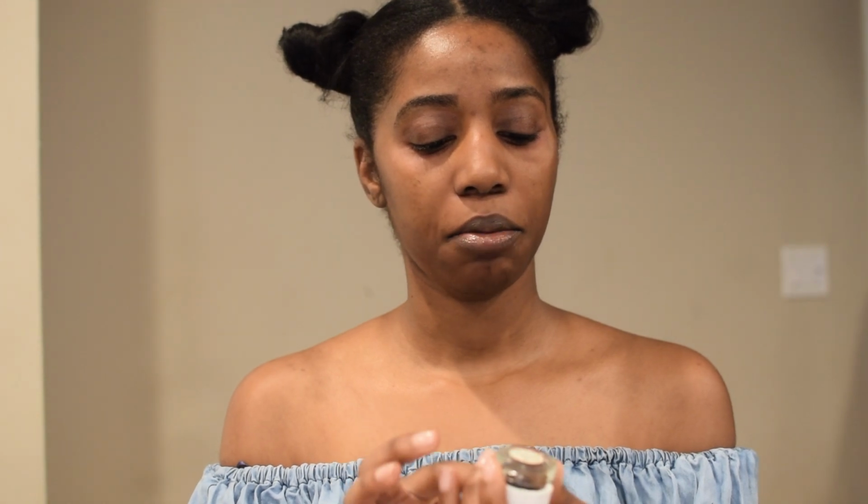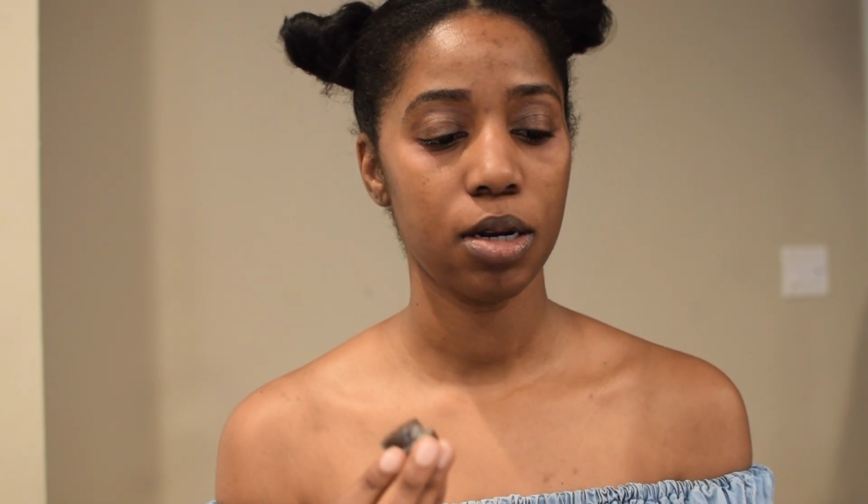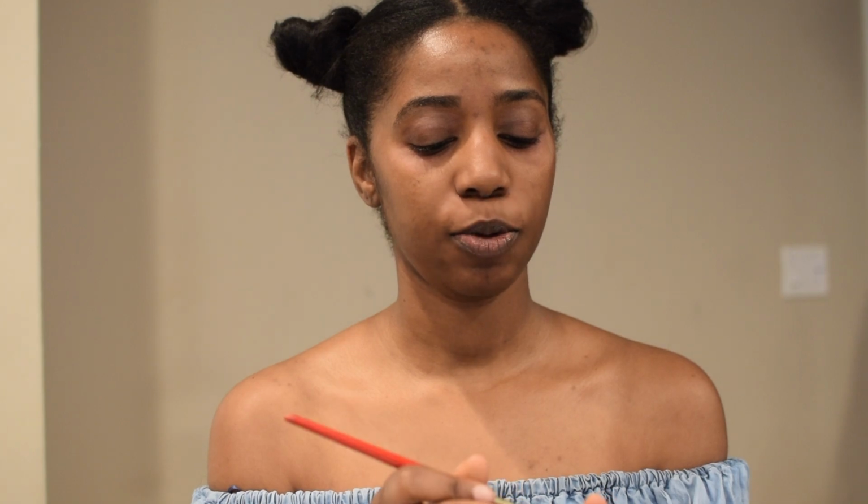So right now, I've been using the ColourPop gel eyebrow, the brow color from ColourPop, and I'm using the color black and brown. So this is what I've been using lately. I wasn't really a fan of the gels before. I used to really just be into eyebrow pencils and things like that. But I tried this and I really like it.